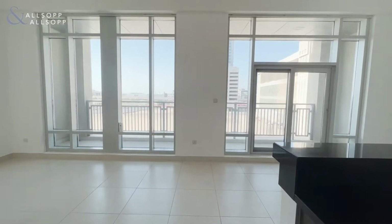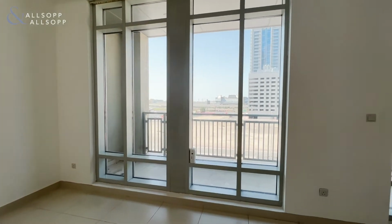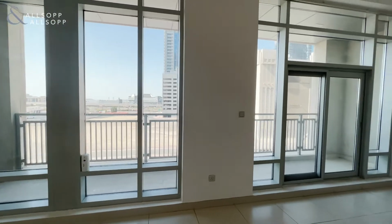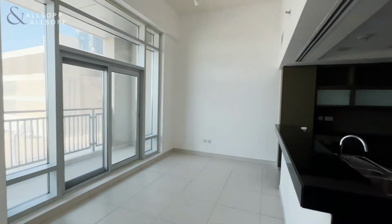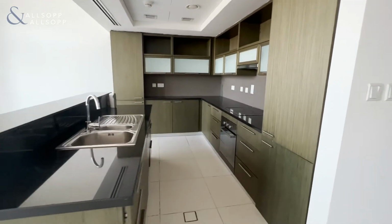So here I am at the entrance. You have floor to ceiling windows with a balcony. This open plan kitchen. The kitchen comes with all appliances.